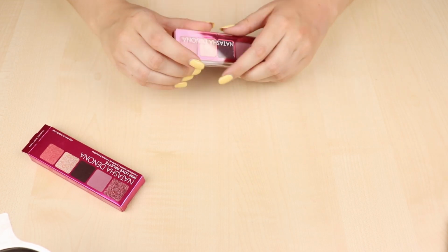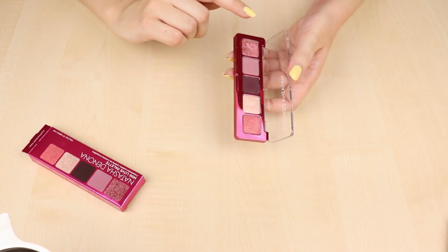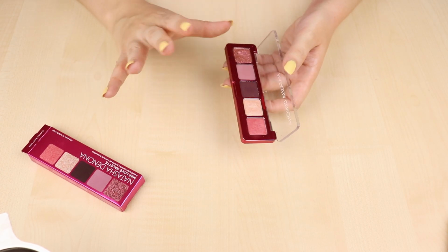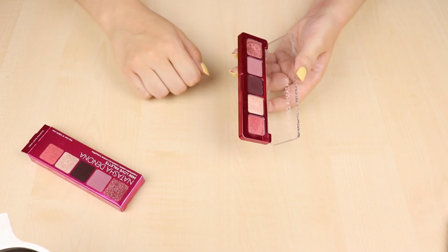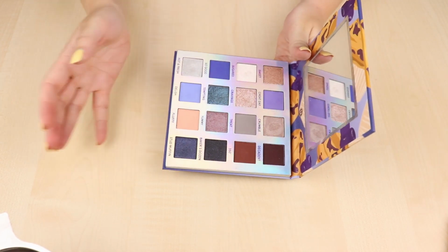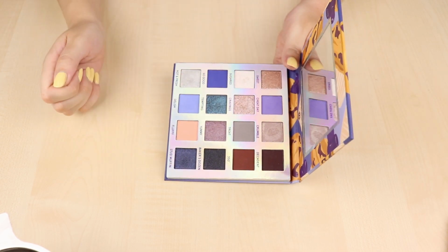Also, now that I'm looking at this particular shade, I think that I have a single from Menagerie Cosmetics that is so similar in tone but is much better in formula. Then the Blueberry Muffin palette by BH Cosmetics. This is one of my favorites in my collection. This is such great quality. I love the periwinkle tones in here.